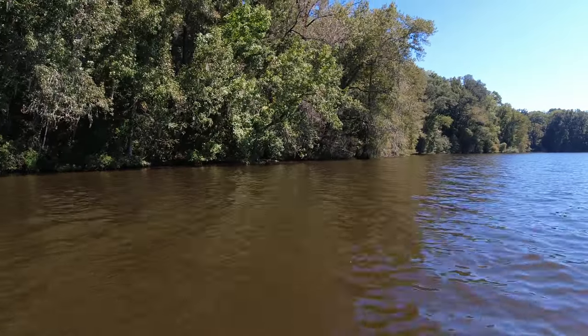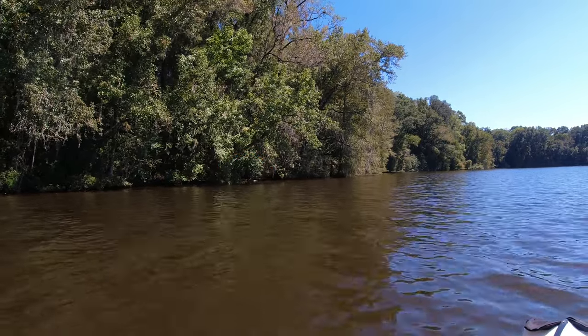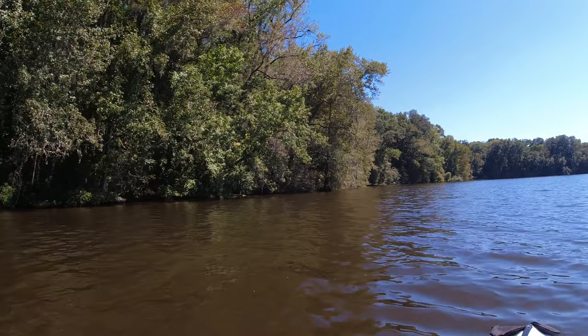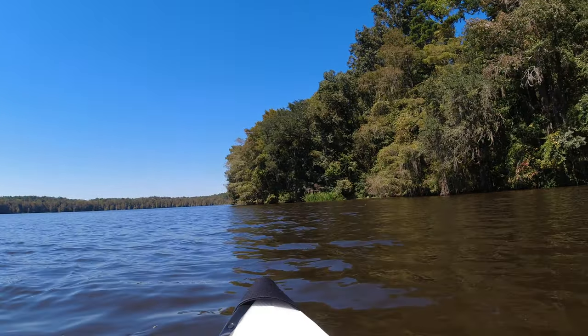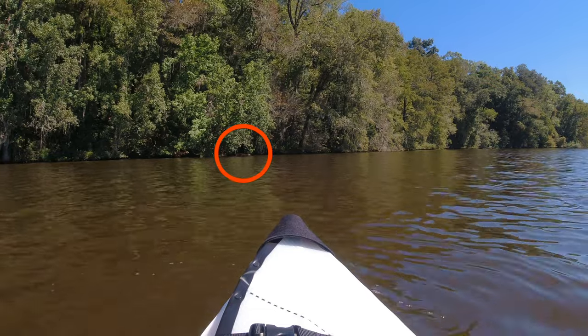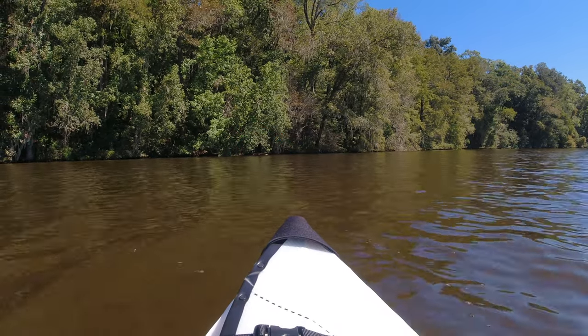So over here, there is like a giant gator, and we're not sure if it's alive or dead because it's like a weird color, but it's definitely a gator of some sort, but it's kind of freaking me out. It's huge. I think that if it was dead, we'd smell it. But you think it's albino? Because it's white. It might be an albino. I know that they exist. I just didn't know that they exist.